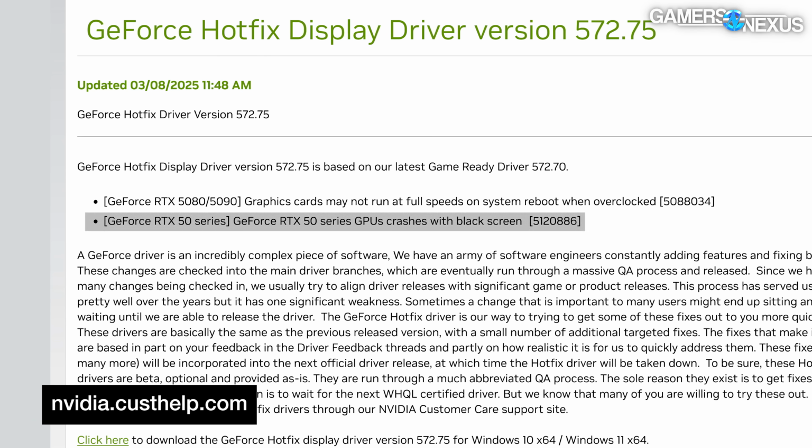It's like literally the antithesis of it. But at least they're working on it. Number 2, GeForce RTX 50 series GPUs crash with black screen. It's possible that this will be integrated into a full driver version by the time this video goes up. They basically do the hot fixes and they roll them in.